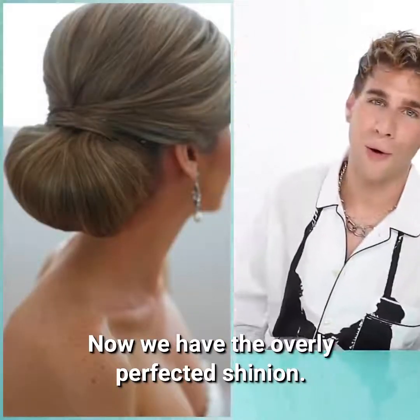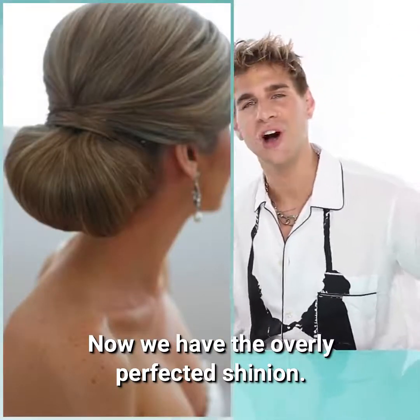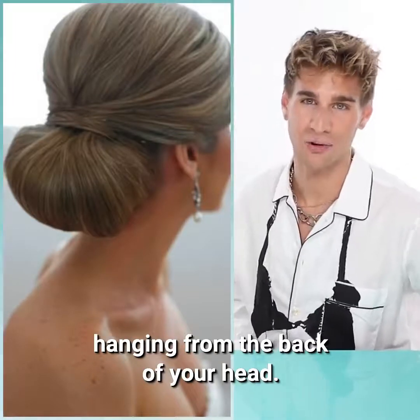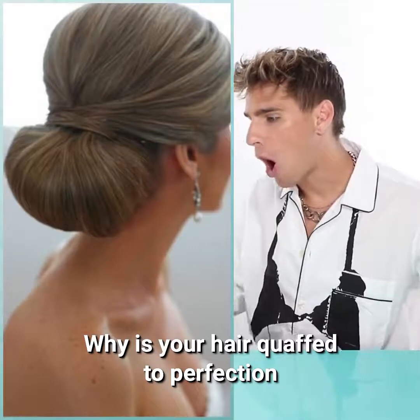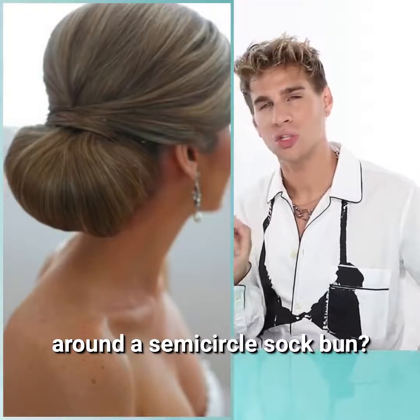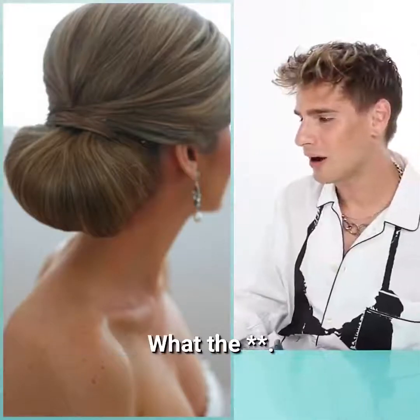Now we have the overly perfected chignon. It looks like a giant hanging from the back of your head. Why is your hair coiffed to perfection around a semicircle sock bun? What the f? It's just a lot.